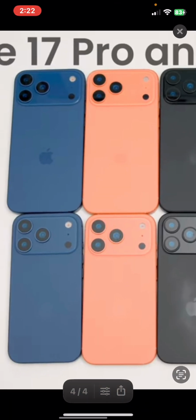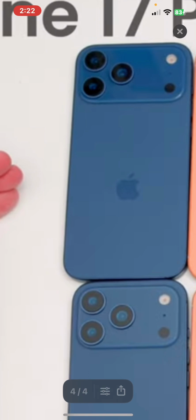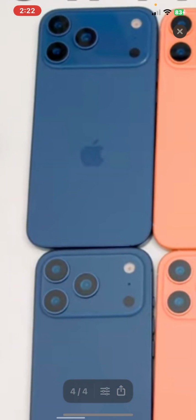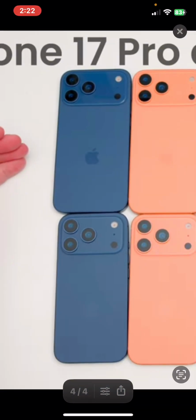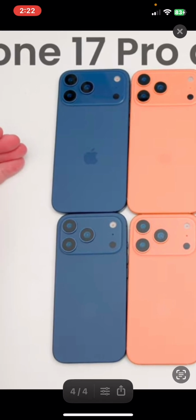We can have maybe camera capture updates, and we can have some updated internals, maybe to make heat thermals better. Since iPhones, when they get too warm, and this is a perfect example because I have an iPhone 12.